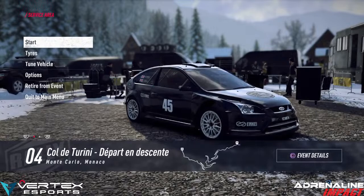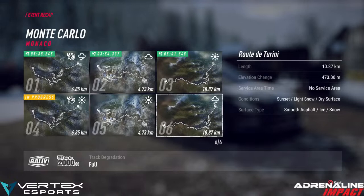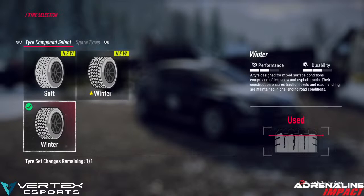I want to see what the... Well, first of all, the conditions. Fairly dry, but very snowy. These two stages are fairly snowy. And it's snowing on the last stage. So... Yeah. So we're going to switch. Okay, so the winter tires have worked out alright for us.